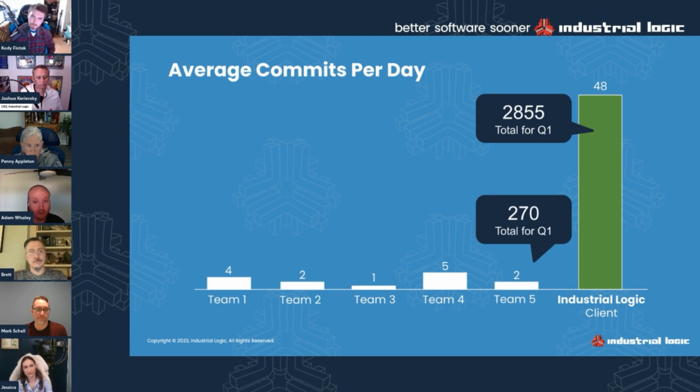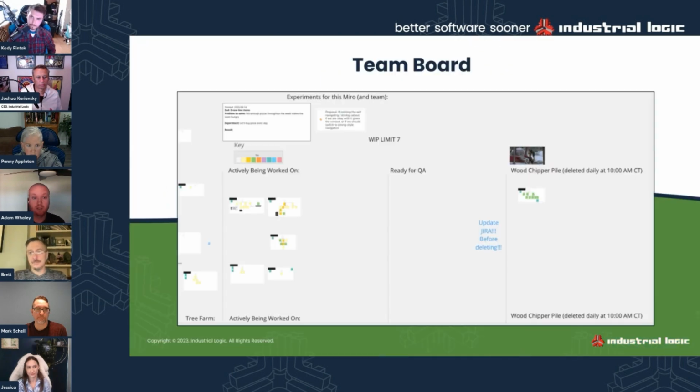Right, we have our work area with our discovery trees. We have a WIP limit there specifically, so we all kind of know what we're working on at a much larger scale. Oh, hey, look, it showed the team board right here. So if you notice, kind of in the middle section, a WIP limit of 7, then you see the actively being worked on as kind of our discovery tree section.